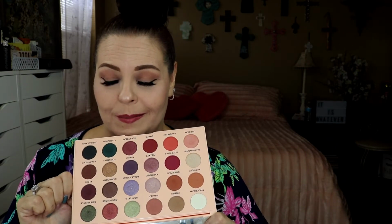This was one of my favorites too. Just absolutely beautiful greens in this palette. You guys, I had such a good time using this palette.